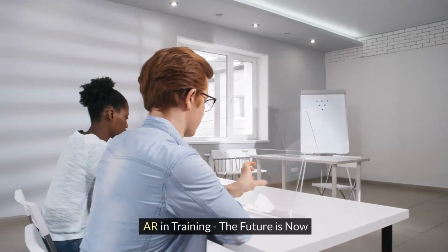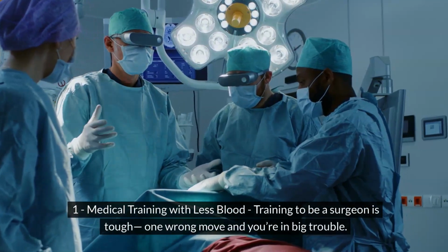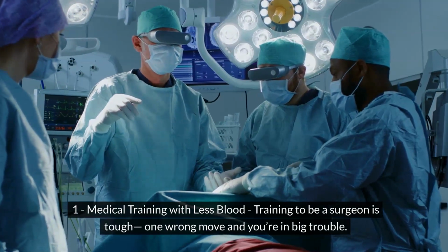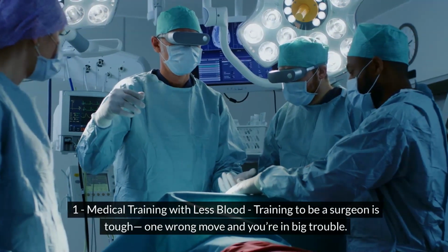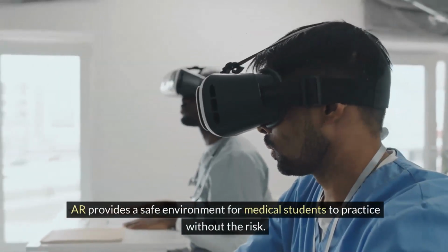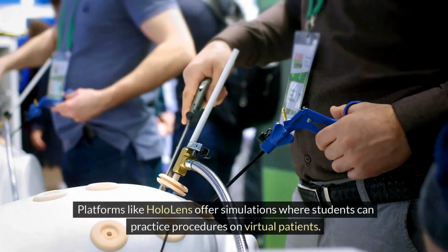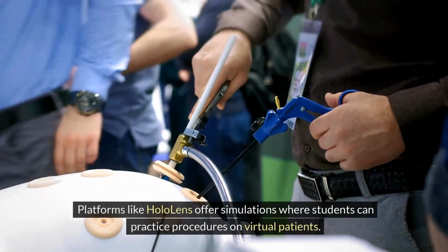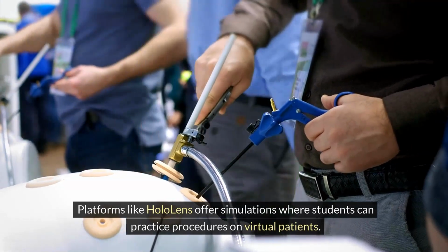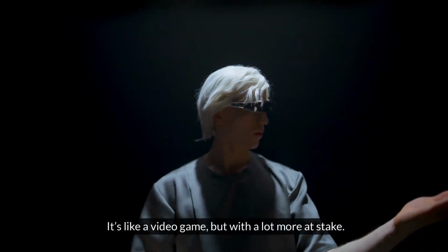AR in training. The future is now. Medical training with less blood. Training to be a surgeon is tough. One wrong move and you're in big trouble. AR provides a safe environment for medical students to practice without the risk. Platforms like HoloLens offer simulations where students can practice procedures on virtual patients. It's like a video game, but with a lot more at stake.